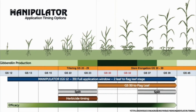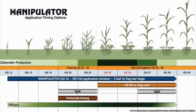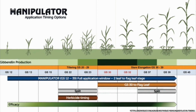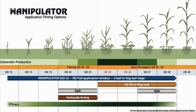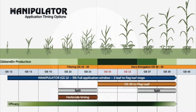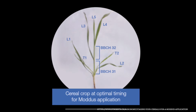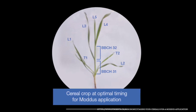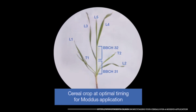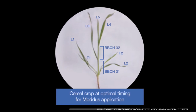The recommendation for Manipulator in oats is a single application at the beginning of stem elongation to the development of the second node at a rate of 2.3 liters per hectare, or a split application of 1.15 liters per hectare at 4-leaf to 2 nodes, and again at the second node to flag leaf. The recommendation for Modus for a split application is 0.41 liters per hectare around tillering, and then again around the development of the flag leaf, or a single application of 0.83 liters per hectare at the beginning of stem elongation to the second node stage.